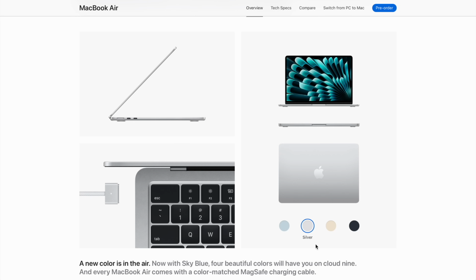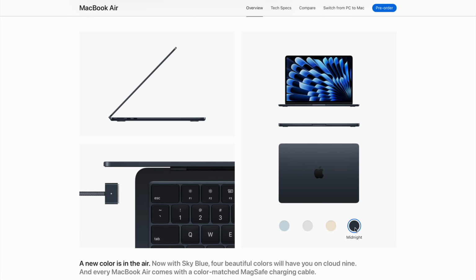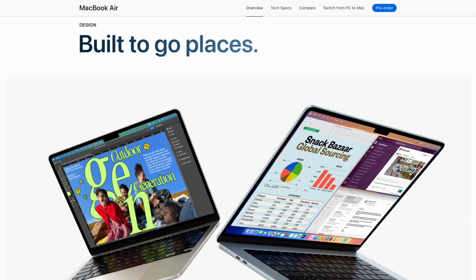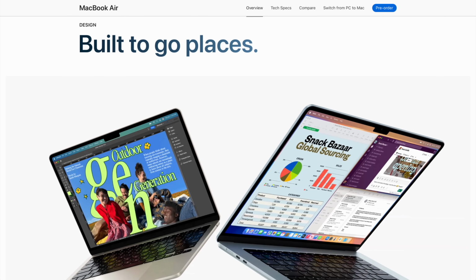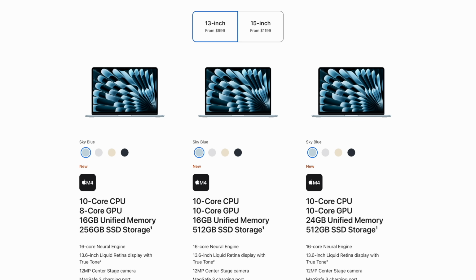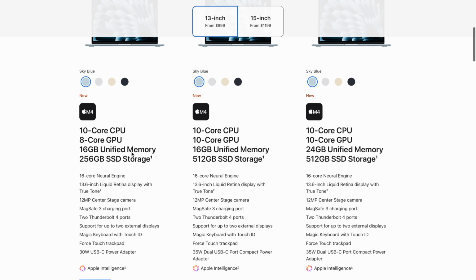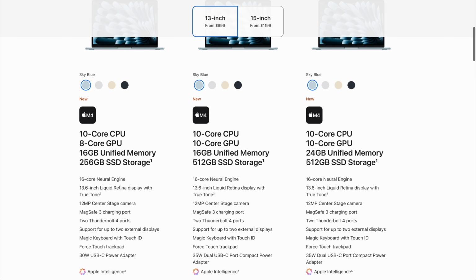If at this point you're kind of bored of the silver look though, or midnight's just kind of too dark for you, then this new color might be perfect for you because honestly, it kind of matches the name Air. It looks like sky, airy, light. The Air's always been about ultra portability. So if you're a student, if you're a creator, if you're just on the go, you got the 13 and 15-inch varieties. The entry level is $999, but it's pretty crazy to get an M4 chip for that price.